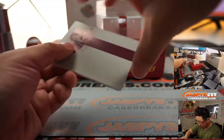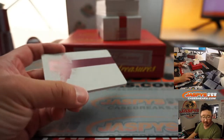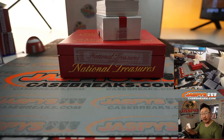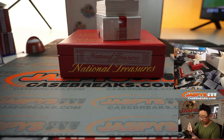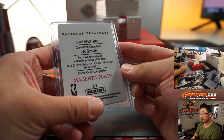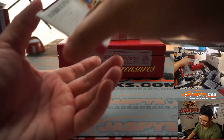The printing plate is going to be J.R. Smith. And sometimes these plates aren't on the checklist. They're not. Okay, so this will be randomized to one person in the break. We'll use the original list of 70 when we do that randomizer. We'll see who gets that train whistle.